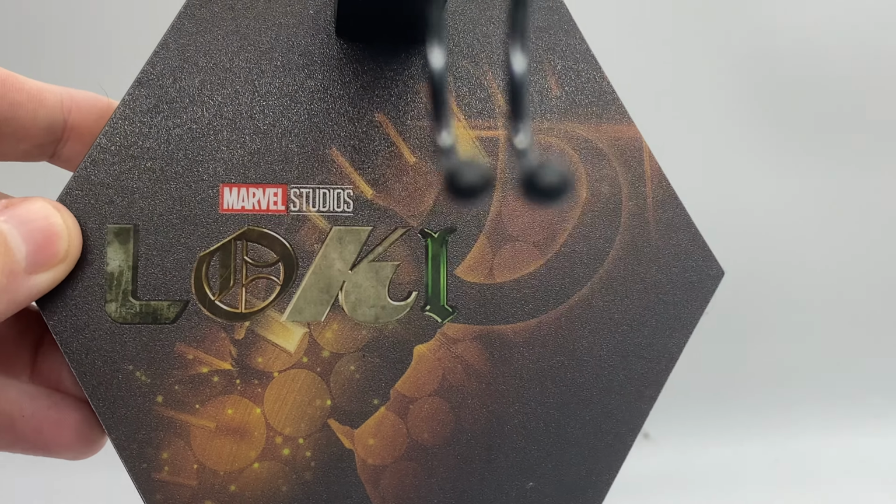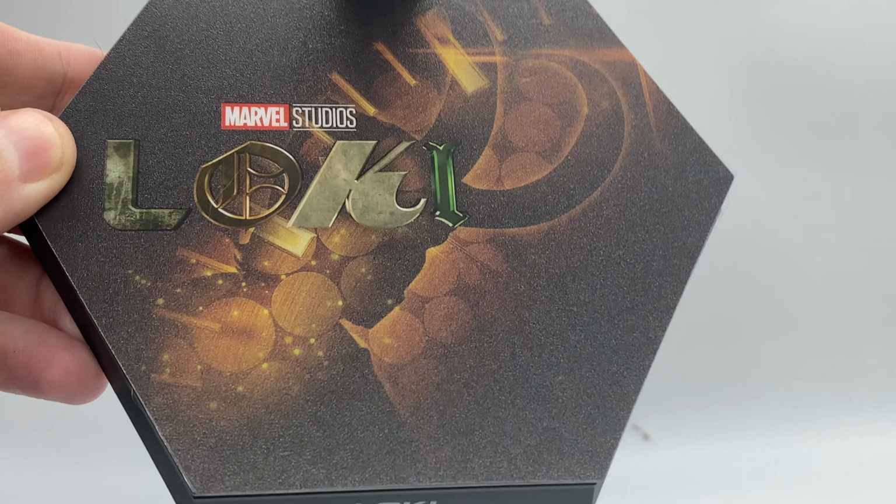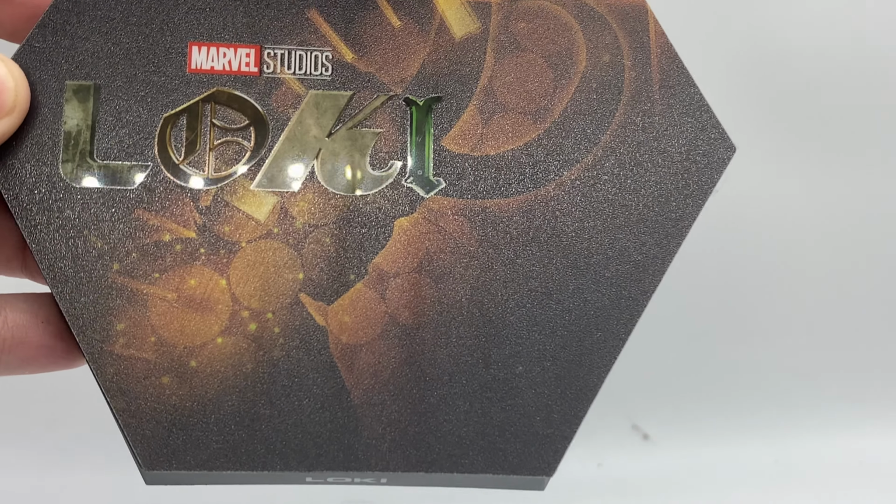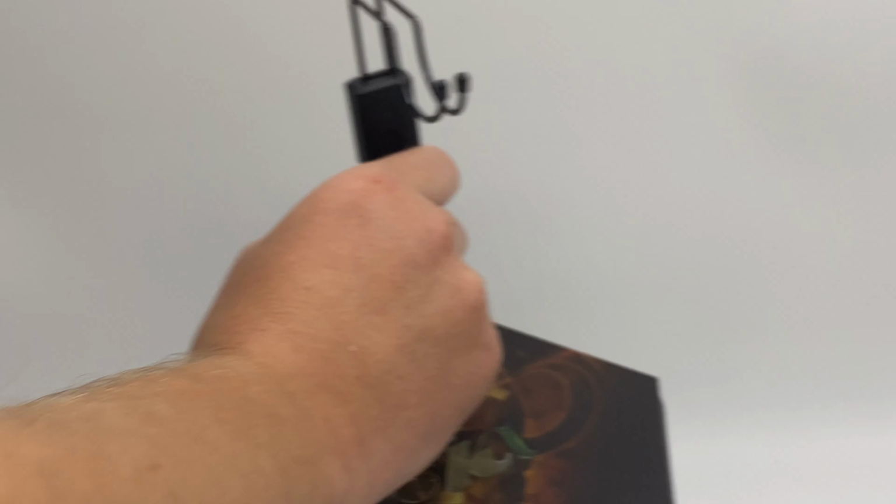And we of course get our Loki display stand. Marvel Studios Loki, we can see a silhouette of Loki there, and then it says Loki. So really, really quite nice. Alrighty, let's get our Loki out here.